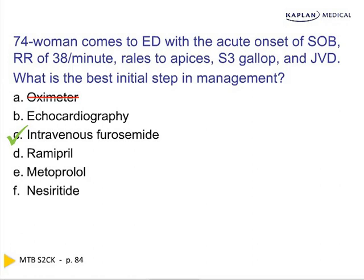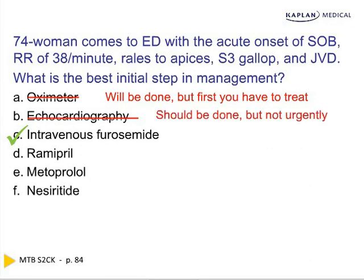The oximeter here, what difference does it make? You know that this person needs oxygen and diuretics. What difference does it make? Sure, you should do an oximeter. But what's the most important thing? Oximeter is good. And you go, hey, listen, lady, you're hypoxic. And she goes, yeah, that's what, oh. And she turns blue and drops dead. It's like, yeah, that's what I told you. That's why I came to the hospital. I can't breathe. Now you tell me I can't breathe. What difference does it make? The echocardiogram should be done, but it doesn't make a difference acutely.